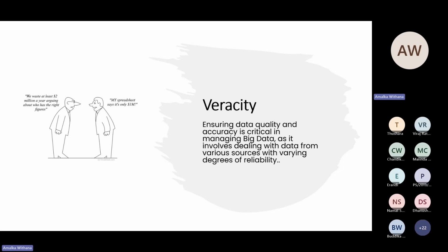Veracity is the validity of data. For example, let's assume my smartwatch is an Apple and yours is a Fitbit. These are two brands, two techniques, so the accuracy or error margin of these two data points is different. It's not that one is correct and another is wrong; it's about how accurate it is. The data generated from one CCTV camera compared to another, which was installed very recently, will have totally different accuracy levels.